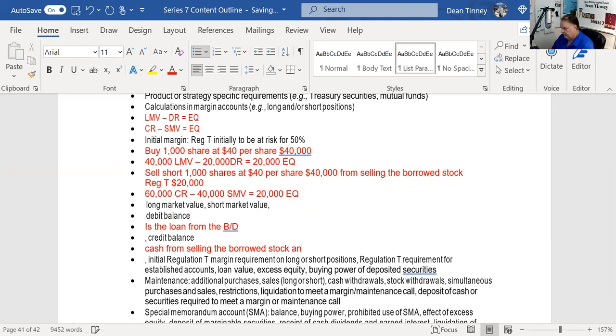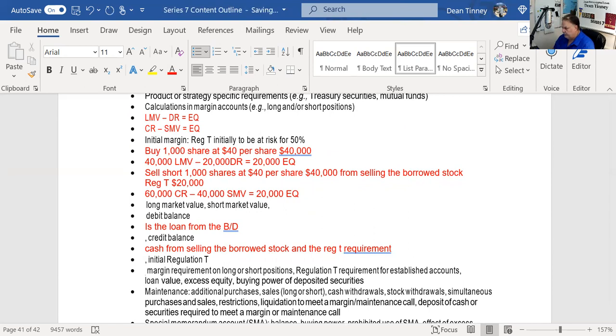And the Reg T requirement. In the example I just put up there, it was 60 grand, 40 grand from selling the borrowed stock plus the 20 we put with it. So that would be your initial deposit, your margin call is that initial money. We said Reg T is set by the Federal Reserve Board. We said presently that's 50%. Margin requirement on long and short, we just talked about that.